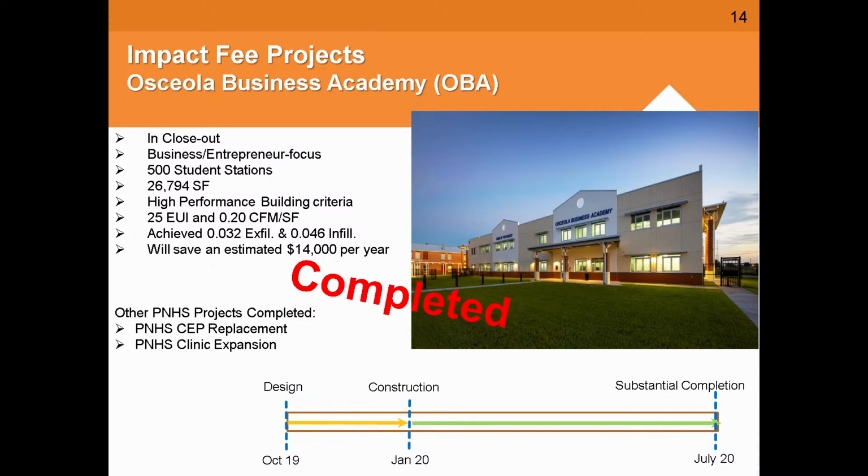Other projects completed at Point Siena this summer include the new central energy plant. That was a priority 1 energy plant that required daily, weekly intervention to keep it running. So, brand new central energy plant. We also expanded the clinic by adding additional student stations. That was a code requirement to bring the clinic up to the current occupancy standards.